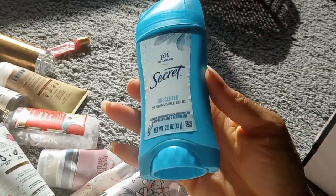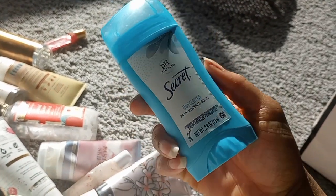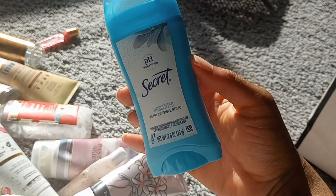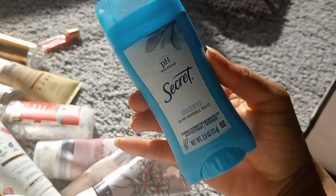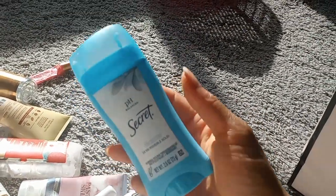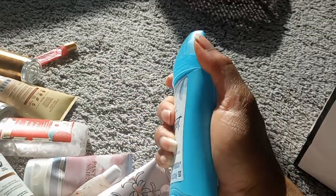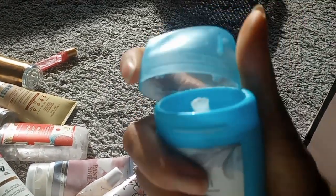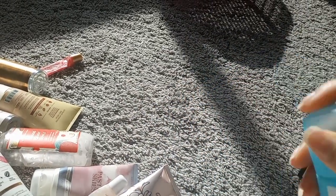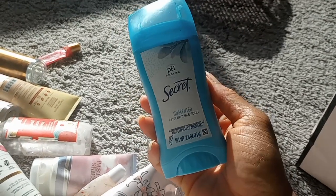I tried out this pH Balance Secret. Actually, this is unscented. I used to use this years ago. I stopped using it, and then I just wanted to try it again because the aluminum-free deodorants were so expensive. They were so expensive, and I wanted a regular deodorant because I feel like I'm sweating a lot, so I went back and started using a regular deodorant. It worked, but I didn't like it.